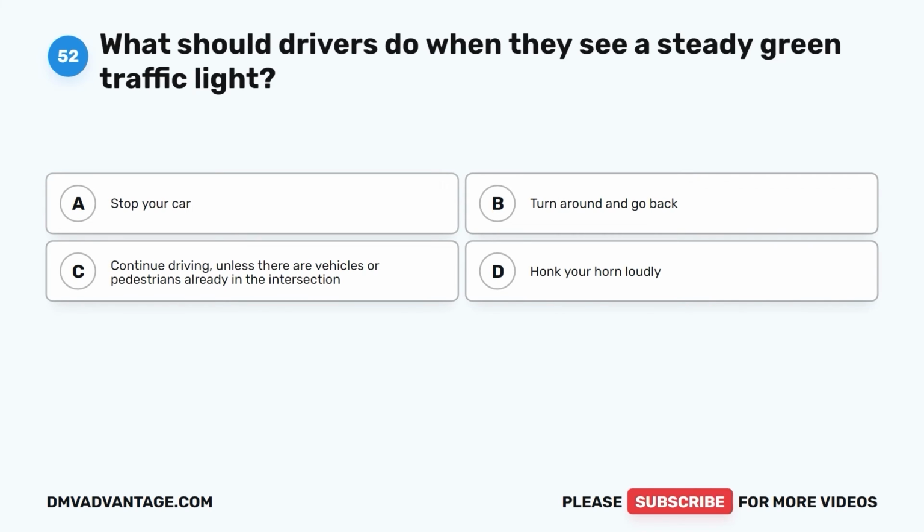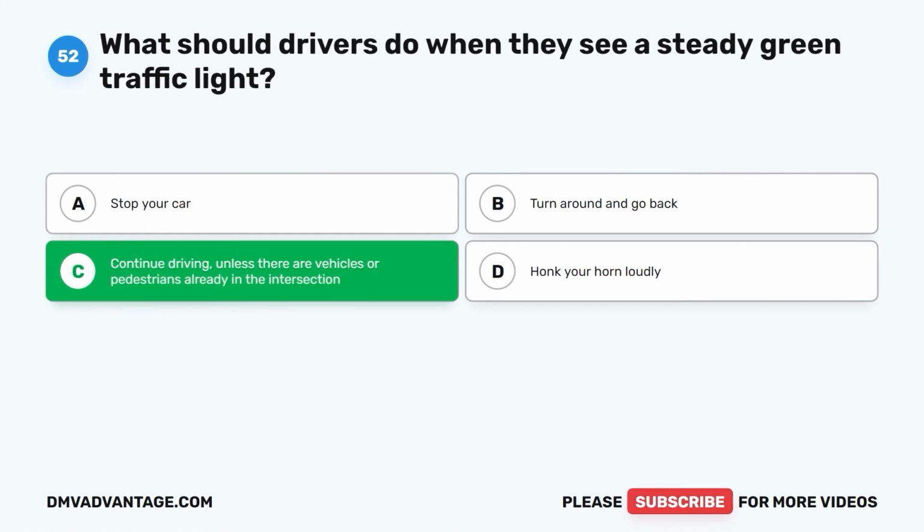Question 52. What should drivers do when they see a steady green traffic light? A. Stop your car. B. Turn around and go back. C. Continue driving unless there are vehicles or pedestrians already in the intersection. D. Honk your horn loudly. The correct answer is C.